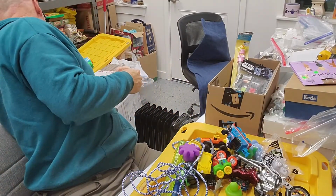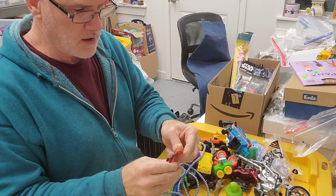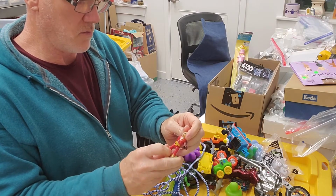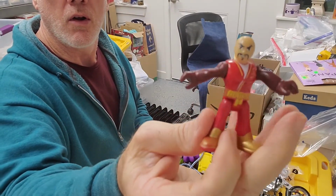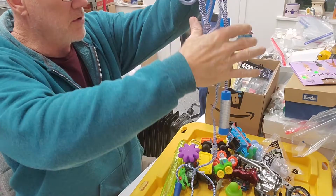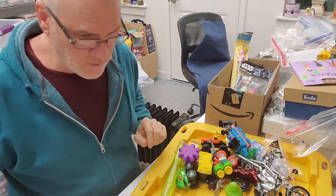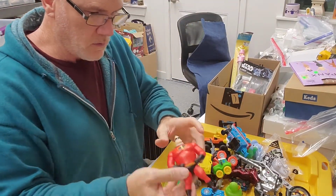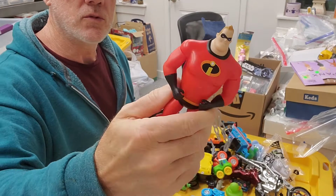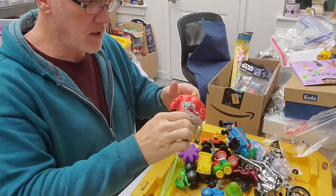I put them here, over here, over here. And this looks like a Lego dude. I don't know what he's from. Put him there with LeBron's. A couple of jump ropes. Probably end up giving those away. We give a lot of this stuff away at the convention. The Incredibles. Got like a chain on his back for some reason. I guess he's supposed to break it or something.